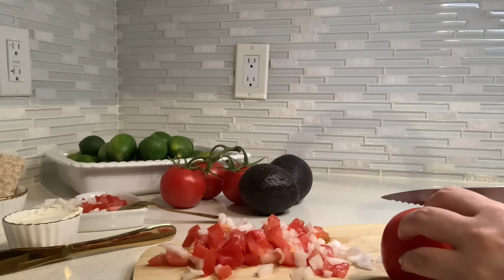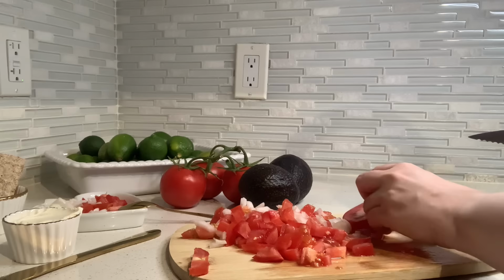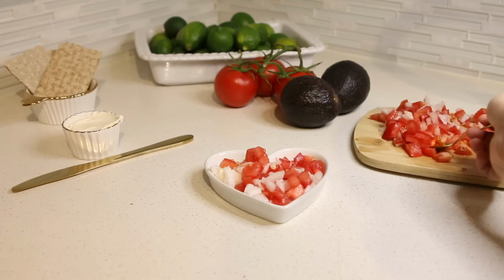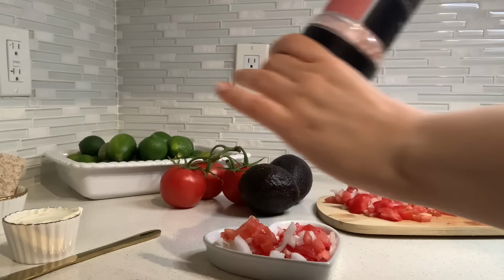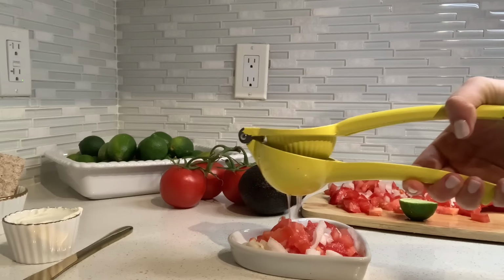So I had already diced the onion and then I went and I diced the tomatoes as well. What you want to create with this is a pico de gallo, which is a Mexican recipe that is very delicious. And then you are going to add the juice of a lime.